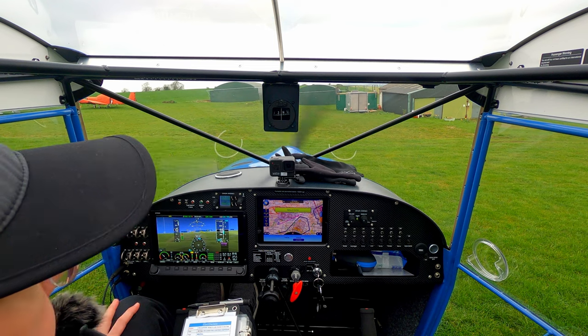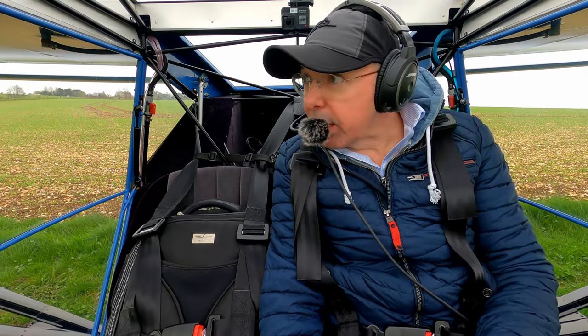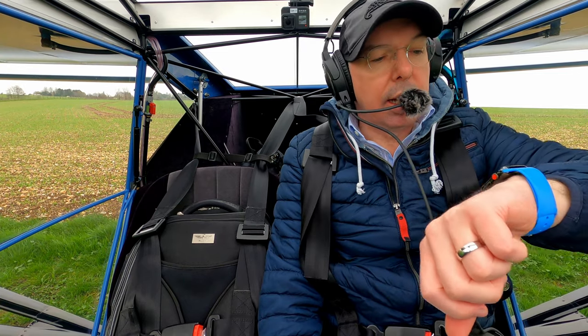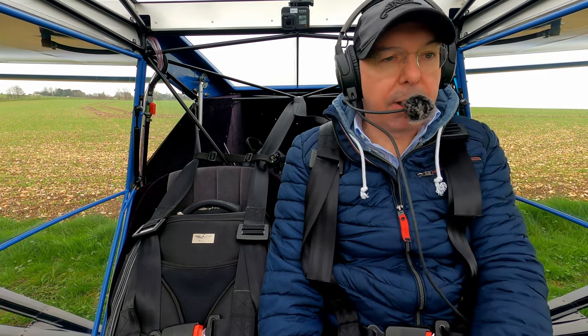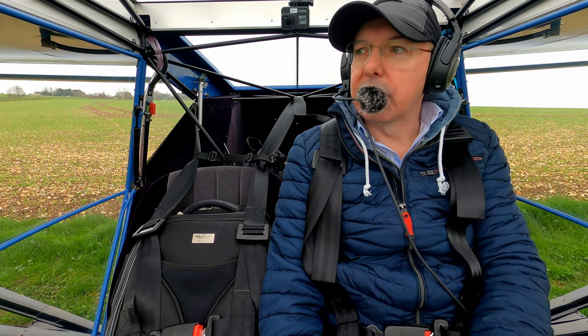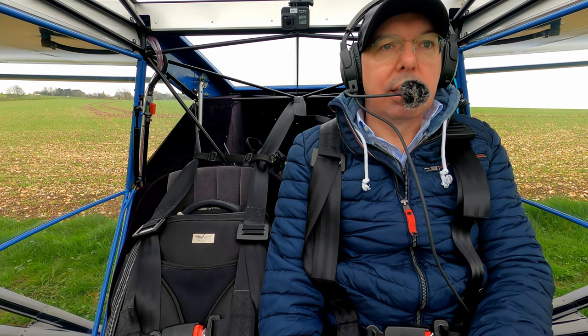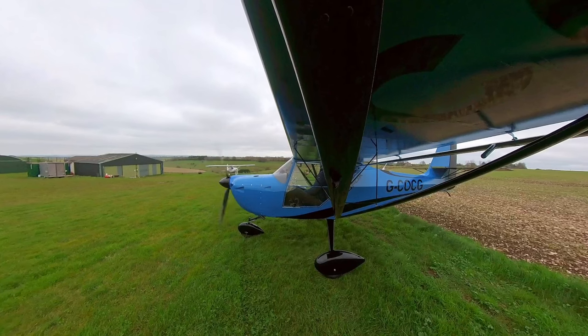So just waiting for the engine to warm up and do our pre-flight checks. The wind is straight down the runway. It is a bit gusty. The cloud base has lifted. I originally had intended to take off at around 8 o'clock this morning. It's now 11:20, and it's taken this long for the conditions to reach a level where it's possible for us to fly.